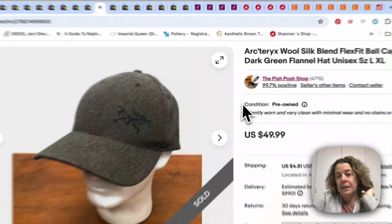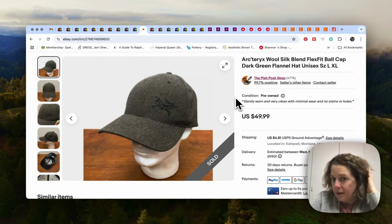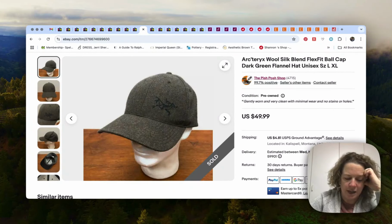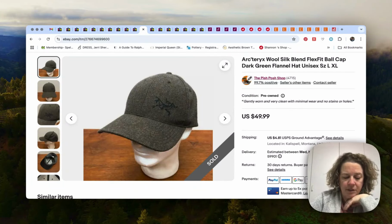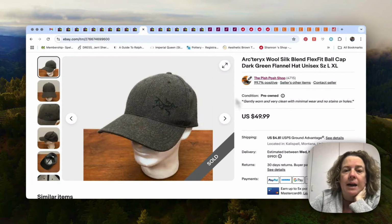Another hat, a much better hat, was this Arc'teryx hat. This was something a friend had given to us. They had bought it and didn't care for how it fit or anything, and so we ended up selling it for $35. It's a wool silk blend hat.